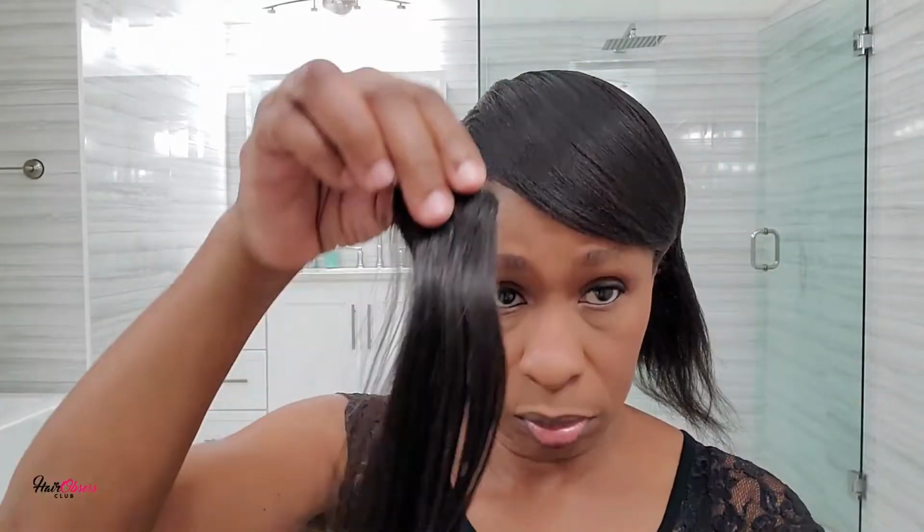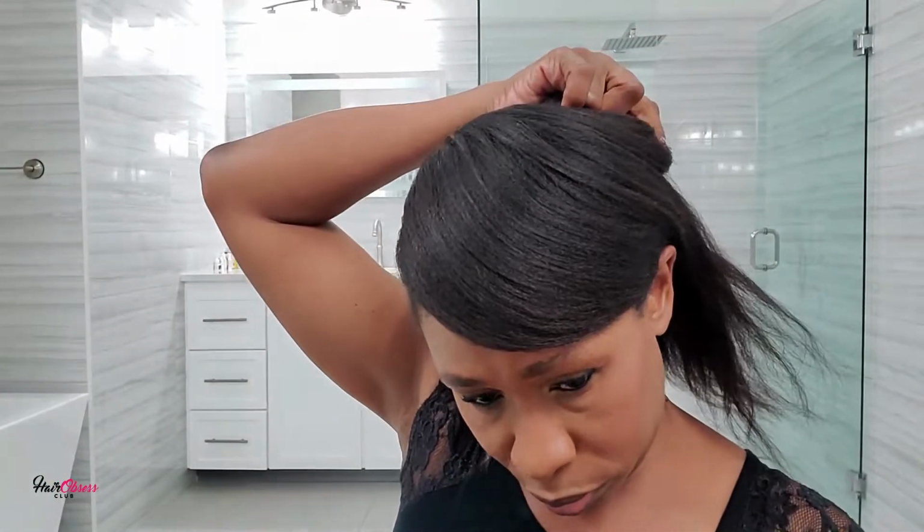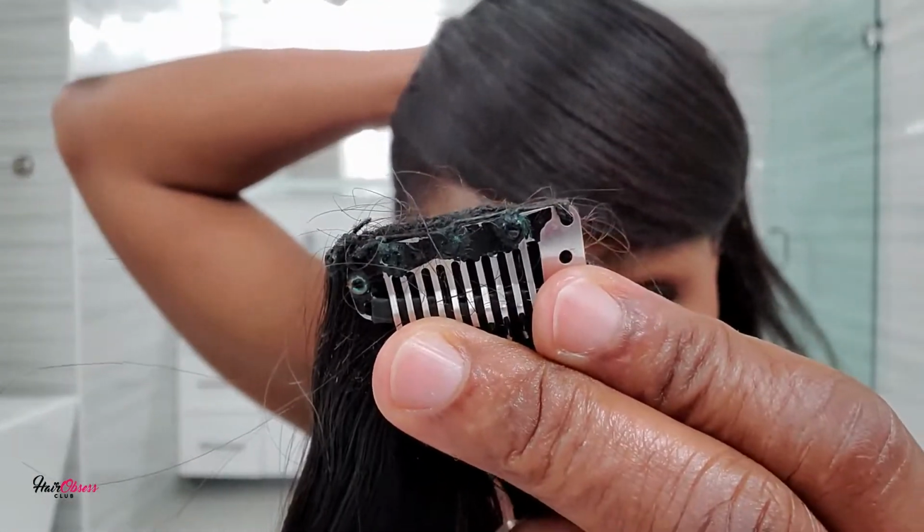So I'm going to use this hair piece that I created myself. I did that myself. And that's just to give the back of my ponytail a little bit of something. Make it more thick in order to do the style.